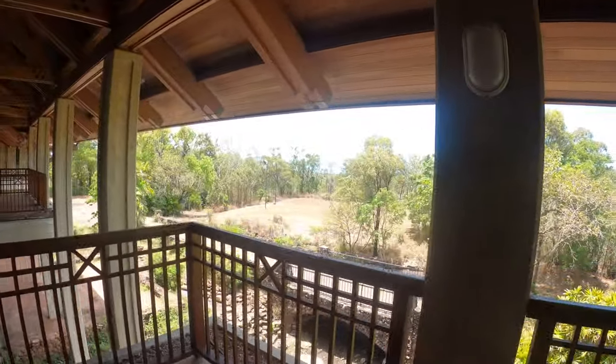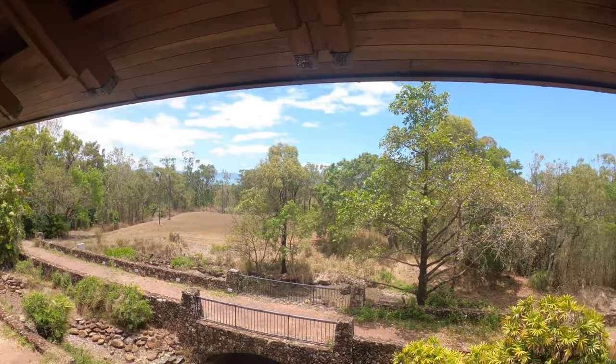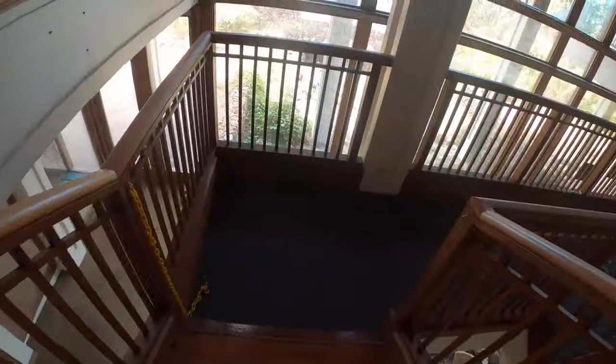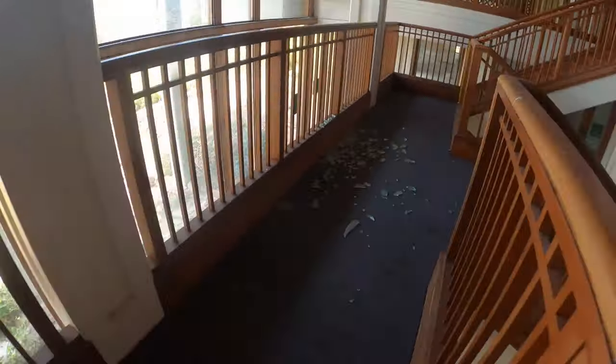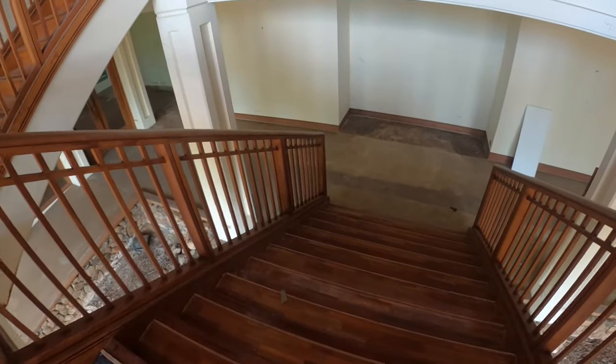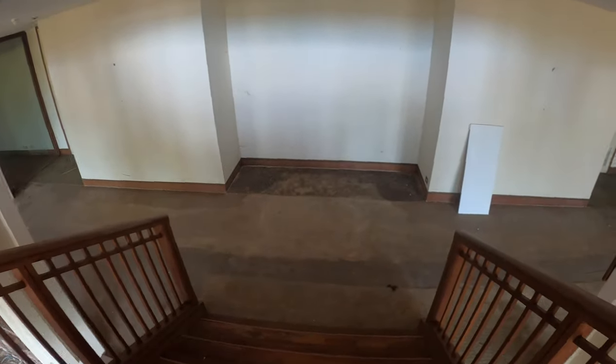All with the big water views. I'm guessing none of those trees would have been that high back then, so you would have been able to see the water quite easy. You can see it through the gaps there. Most of the rooms are up higher, so you do get a water view. This is going down to the golf pro shop. And there's another big bar down here as well.